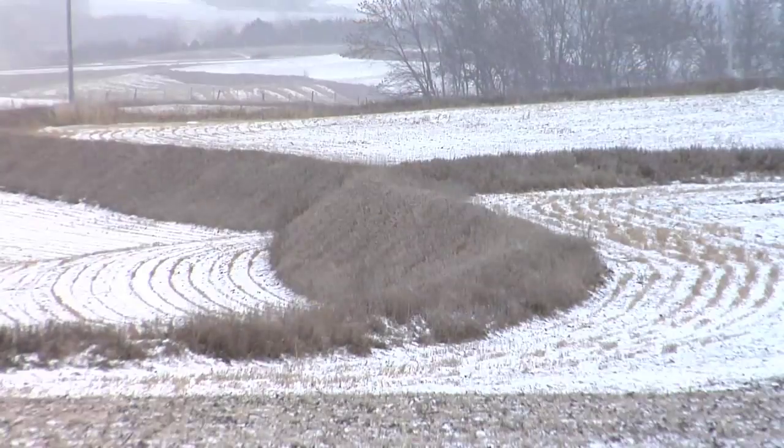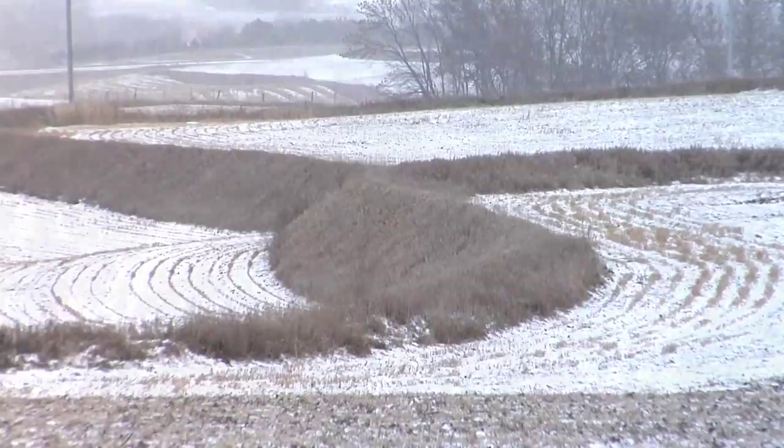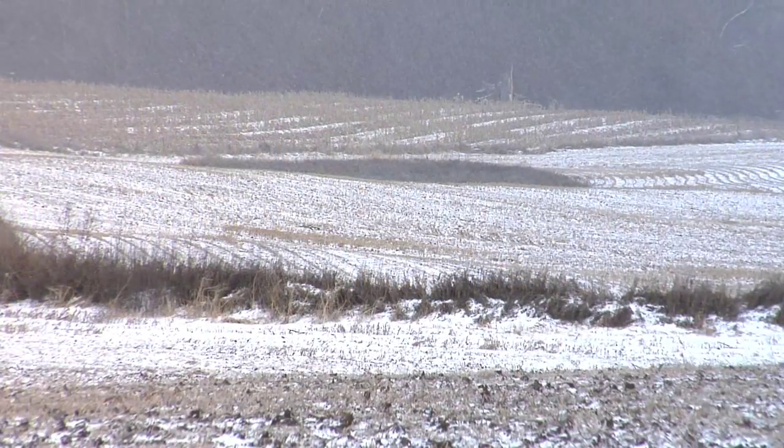There are actually some terraces that were put in on this particular farm, but they were put in way too late. Yeah, but a terrace doesn't solve the problem of soil erosion. You have to reduce your tillage when you have highly erodible land. It doesn't stop it on the hillsides, but at least it catches some of that soil in the field. Unfortunately, a lot of my topsoil ran right out of my field and down into the next few fields.